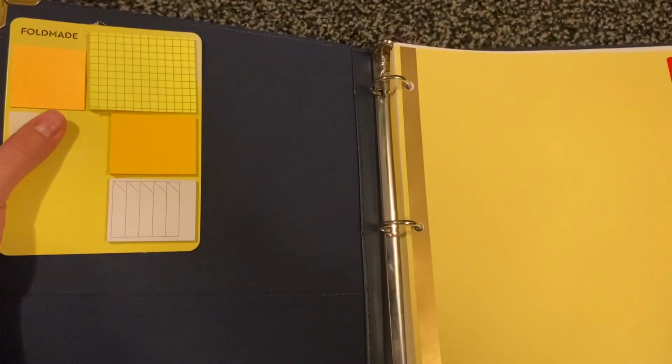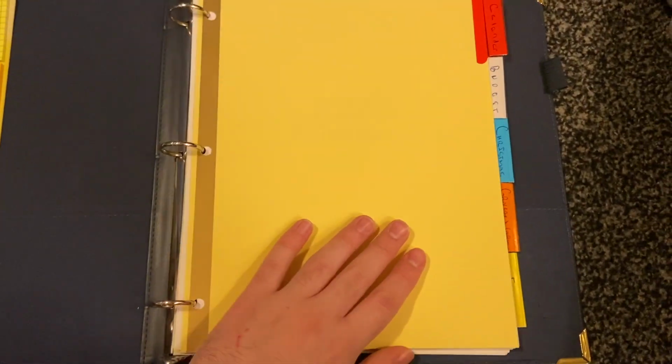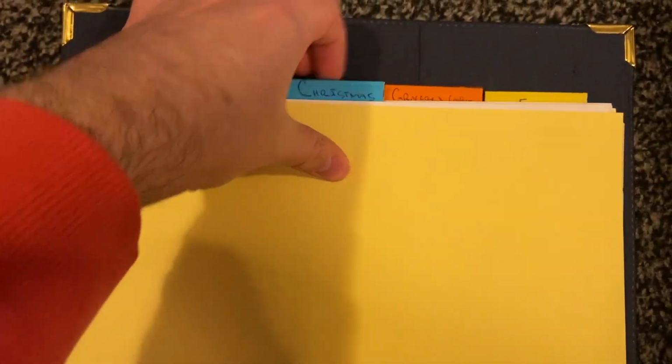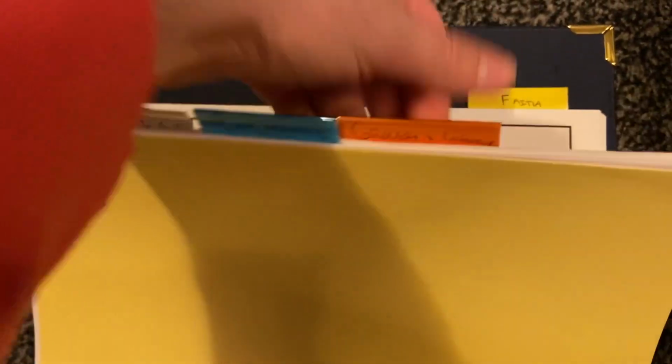I have this little sticky note thing on the front that I got a long time ago. Most of this is repurposed. I got that pack of dividers at Staples, and I have 5 different categories. So we have calendar, budget, Christmas, grocery / couponing, and faith, Bible study stuff.